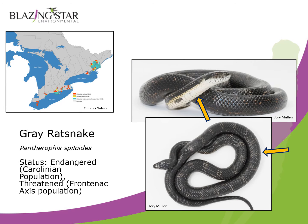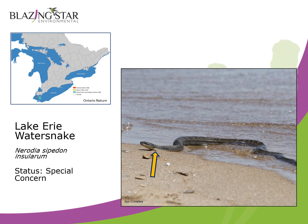The gray rat snake is the largest snake in Ontario and can grow up to 2.5 meters in length. They live in forests and wooded areas, but spend parts of their summers in old fields and meadows. They are excellent climbers and can be found mainly in trees. The Lake Erie water snake is a subspecies of the common northern water snake. They are found only on Pelee Island and other western Lake Erie islands.